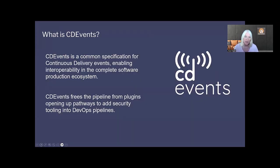If you've not learned about CD events in the past, please take a look at CD events. CD events is a common specification for continuous delivery events, enabling interoperability in the complete system, a software production ecosystem. We have been talking about interoperability for so long. CD events has the potential to solve it.